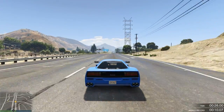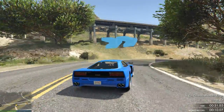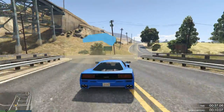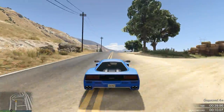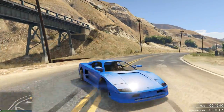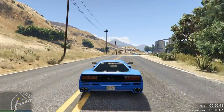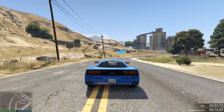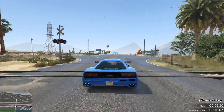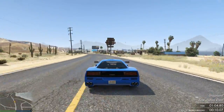Expecting the handling to be a little bit less tight than the Turismo R. Still feels pretty darn fine. It's definitely a little loopier. With the wing on my Turismo Classic, I had no trouble with that thing. So the wing means something, folks. It definitely does. That's going to cost us.